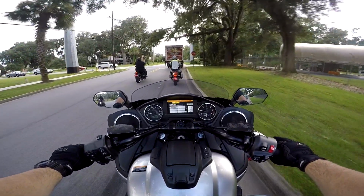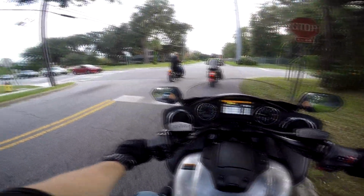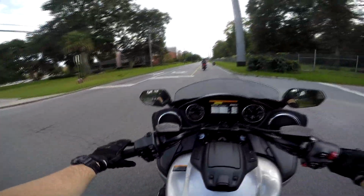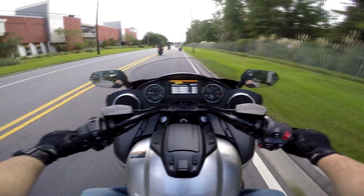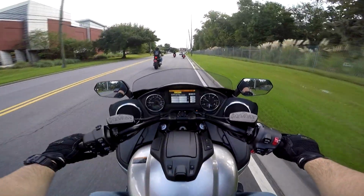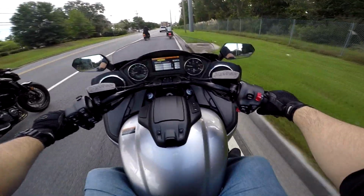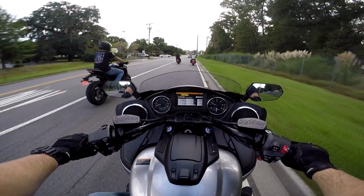Brakes are again nice and firm. They're not overly grabby. Everything's very... I like the layout of everything up here. Like I said, it's easy to read, not very distracting either. I like it. It's comfy. The seat is comfy. The more I'm riding here, the more I like this seat.